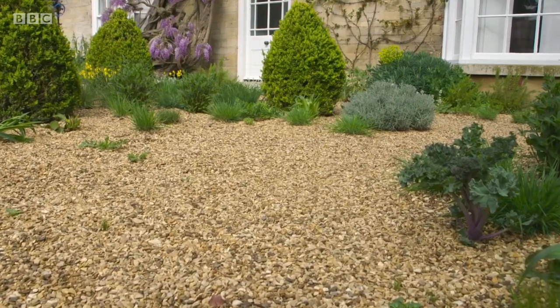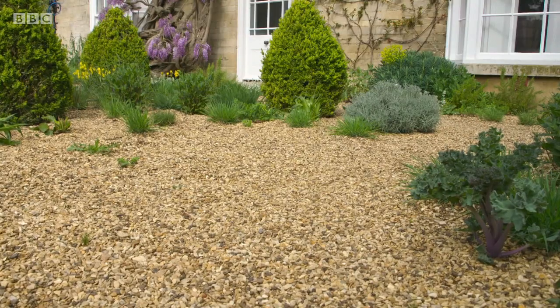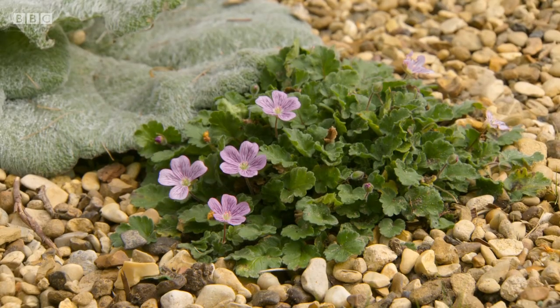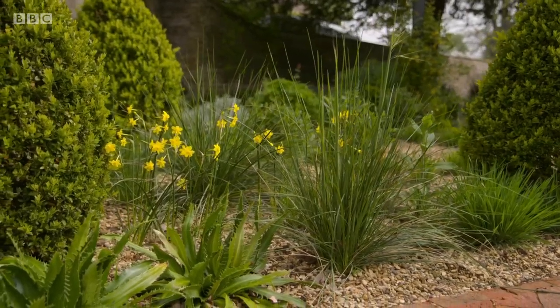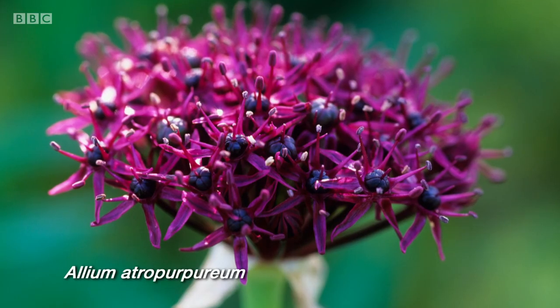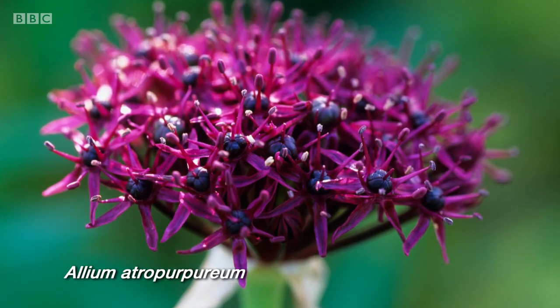So, I'm back in my gravel garden, which is a garden I put together last summer, really. But what I'm really pleased with is things have started to seed around. That's what I wanted. I wanted to sort of end up with what I call cultivated chaos. So today, I'm going to plant some Allium nigrum purpureum, which is a lovely deep purpley with a reddish tinge to it. But I'm planting them in the green.